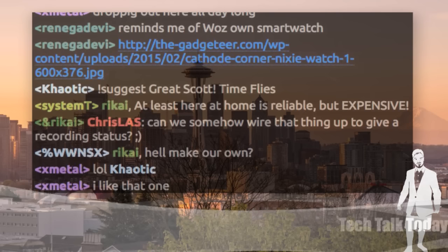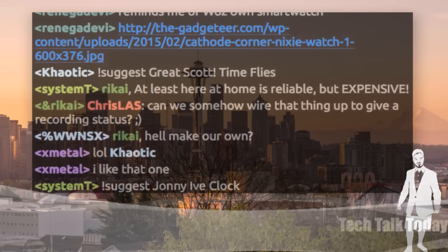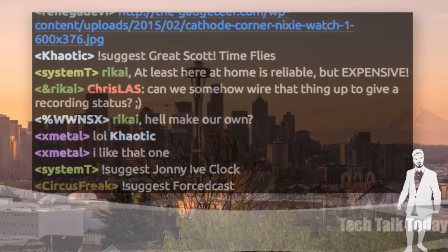So Nixie tubes, steampunk, levitation, presenting the world's first and only gravity-defying Nixie clock. And these guys have built other stuff too. This isn't their first project. I mean, this is so, so cool.